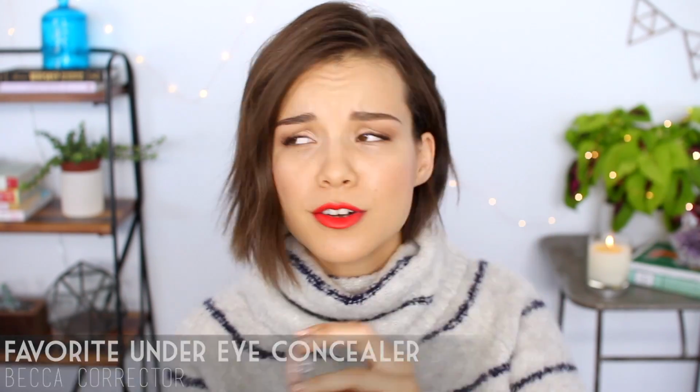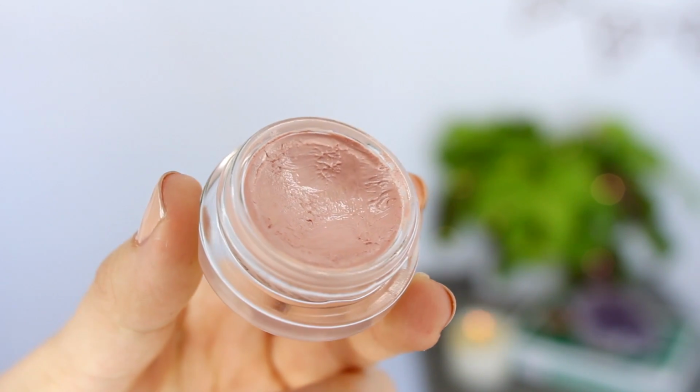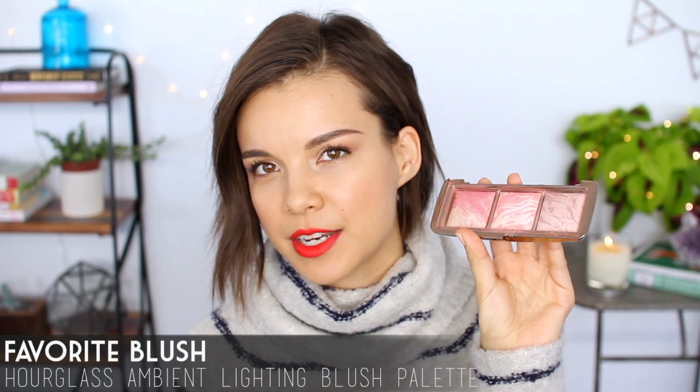Oh my gosh, guys, Becca Corrector. If you have dark circles, or if you don't really have dark circles, but you just want to brighten up your under eye area, this is the best under eye concealer I have ever used up to this point. I mean, this really is no surprise here.